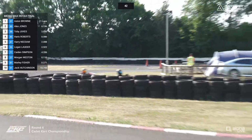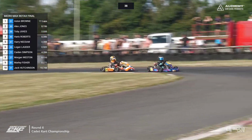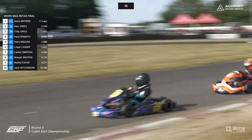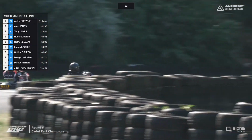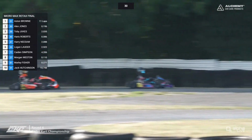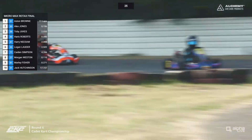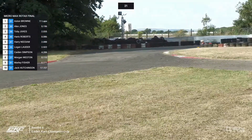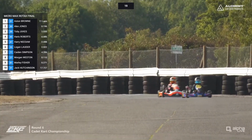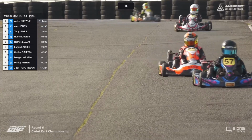Let's see whether this one just continues with Jones just waiting, biding his time, seeing whether he can make a move, because at the moment, with the exception of half a move earlier on, Alex Jones has kept his powder very, very dry in the first part of this race and the second part, and pretty much up to now, really, with the exception of half an overtake. Aston Brown, they're willing him to push on.